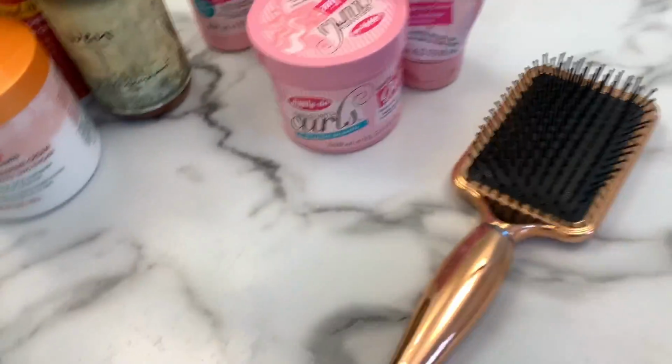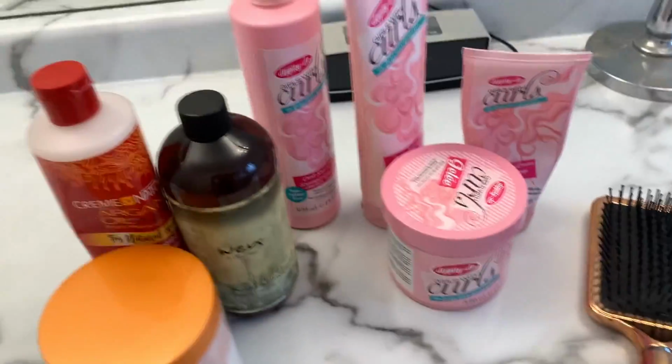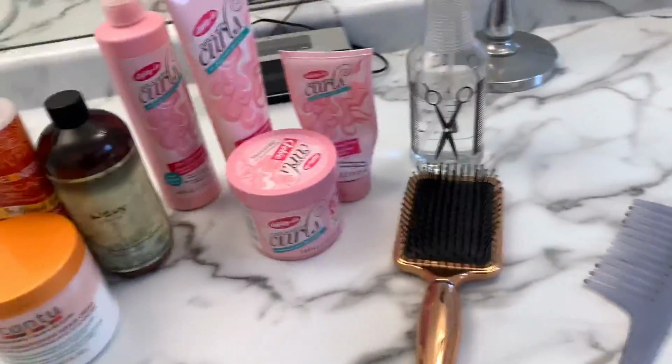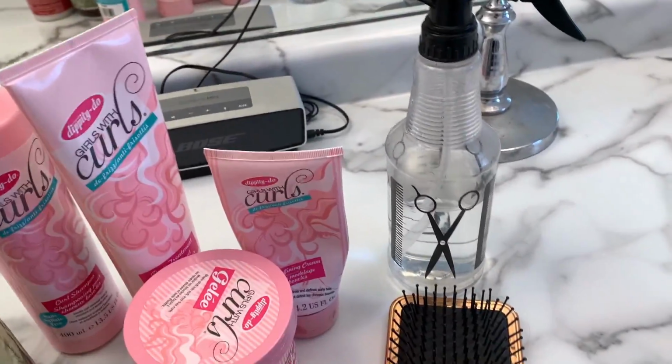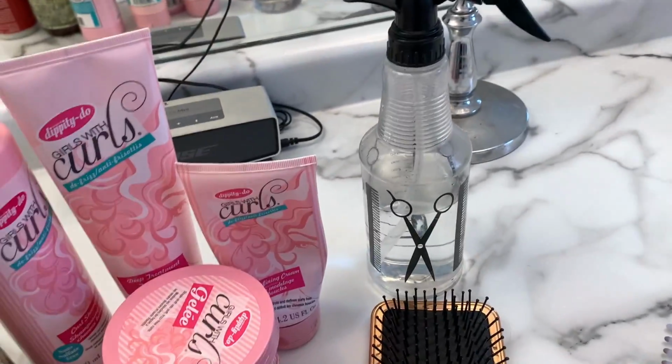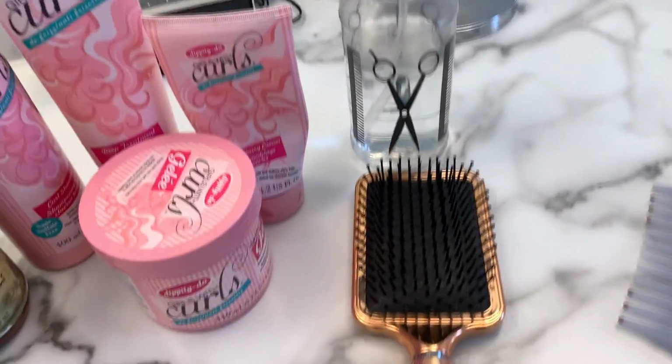We always use the water bottle. I don't have it out, which I will get out, because I have to keep her hair moist while I'm doing it, to get the product through her hair because it's so dry. So that's always there. I'm always doing that.